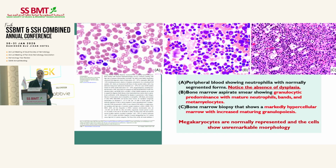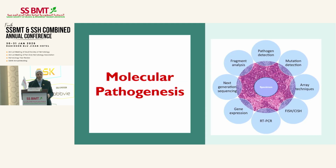In the peripheral blood, we will see a lot of neutrophils. In the bone marrow aspirate and trephine, we will have granulocytic predominance with total absence of any dysplastic manifestations. Megakaryocytes are normally represented, and the cells show unremarkable morphology, to differentiate chronic neutrophilic leukemia from pre-fibrotic myelofibrosis with increased neutrophils in the peripheral blood. So we have to be sure that there is no dysplasia in the bone marrow, no abnormality in the count or the shape of megakaryocytes.